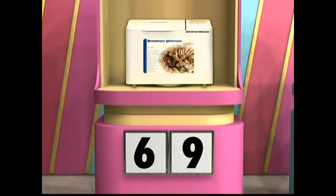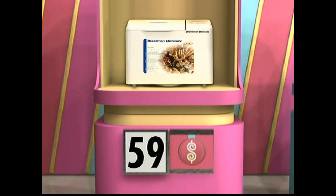This handy bread maker features 17 different programs to make anything from bagels to pizza dough to whole wheat breads. Tell me, of those two numbers, is the first or last number the correct number in the price of that item? All right, Orange, which one's the correct number? Starts with a 6 or ends in a 9? Ends in a 9. It is? Yeah, 59. Right. Two Plinko chips.